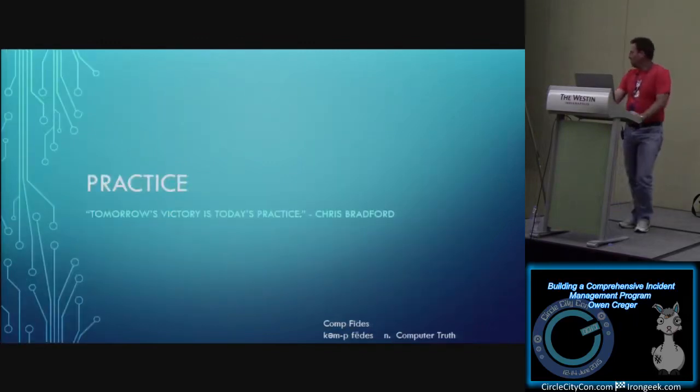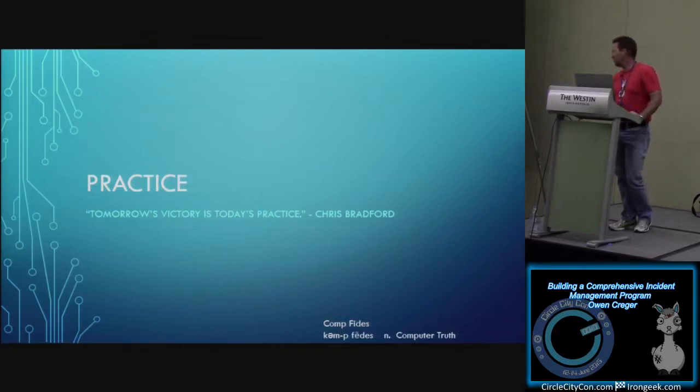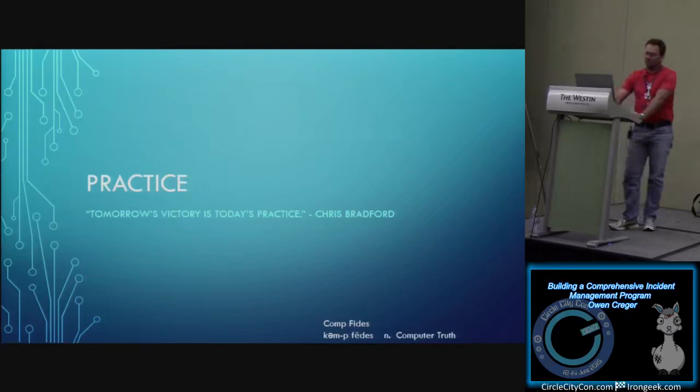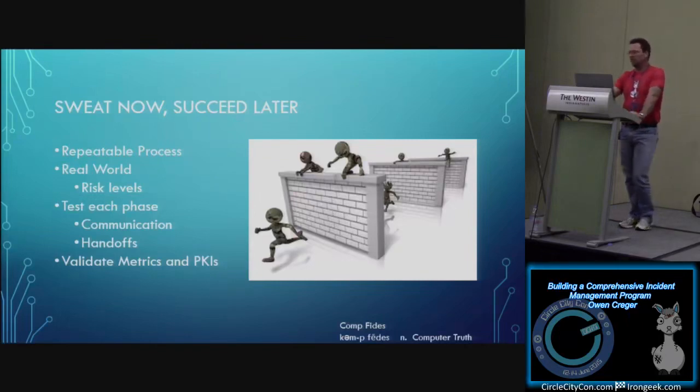so we've got a plan, we're prepared, we need to practice. Just like a football team, I know how to throw the Hail Mary pass. If we don't practice it, it's not going to come off right. So you want to build a repeatable process. You want to use some real-world scenarios on how to do this. You can base these off of the different risk levels you have. So when you're looking at practicing your incidents, how do we handle a denial of service attack? Let's practice that one. What tools do we use? And actually have the analysts use those tools and run through those processes.